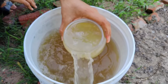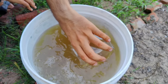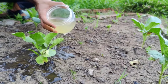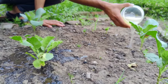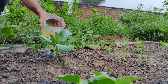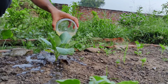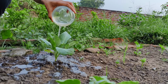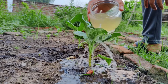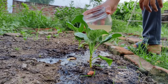Bananas are naturally high in potassium, which helps plants develop strong stems and roots, improves their resistance to disease, and enhances flowering and fruiting. The fermentation process also breaks down the sugars, making the nutrients more easily available to your plants. Using this liquid fertilizer can lead to healthier, more robust plants with improved yields. It's especially beneficial for flowering plants, fruit trees, and vegetables, providing them with the essential nutrients they need to thrive.